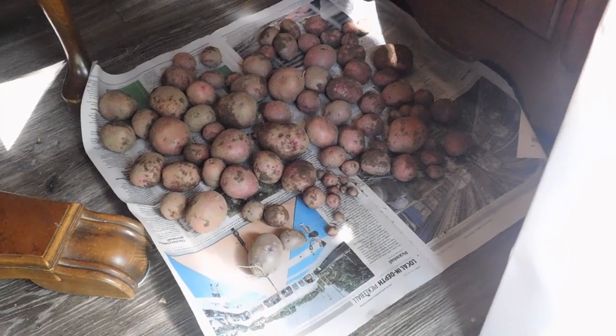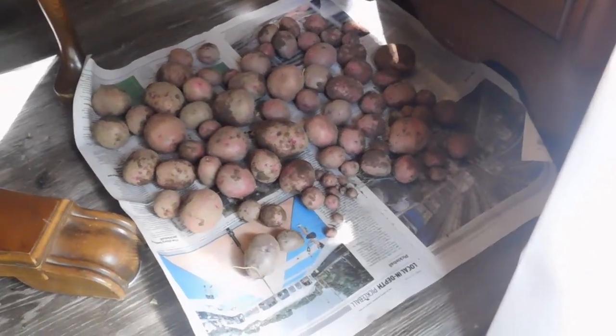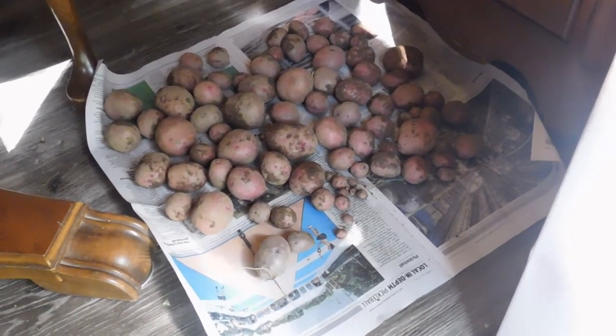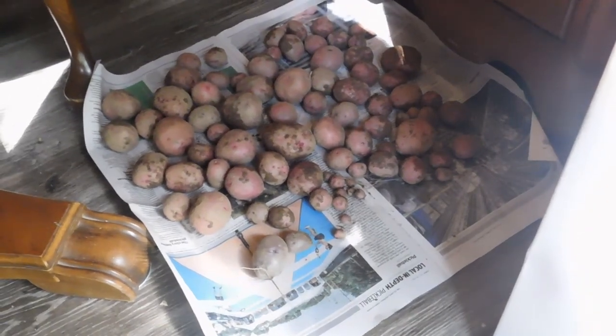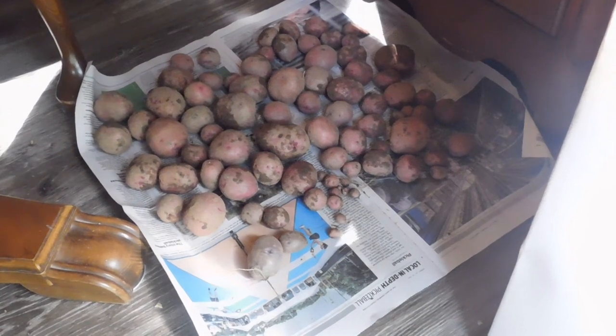All right, so there they are. They're inside now on newspaper, and I'm gonna sit them here and let them dry out and get them ready. Gonna make something good out of them, I can tell. But anyway, this was just digging up the potatoes that we had planted earlier.